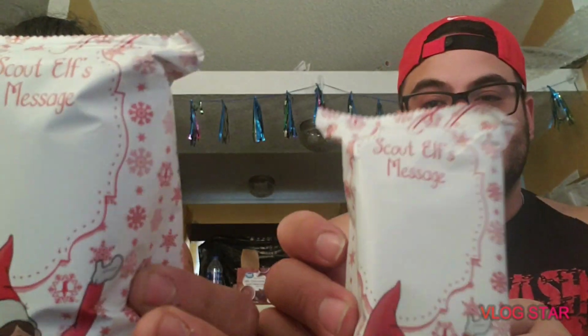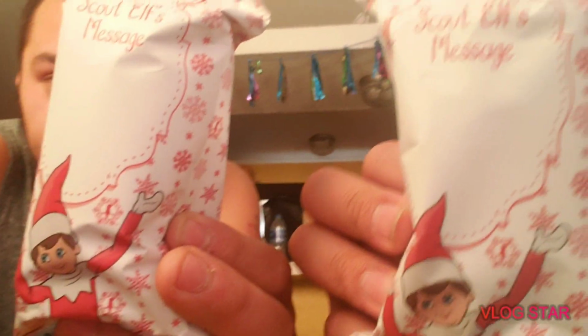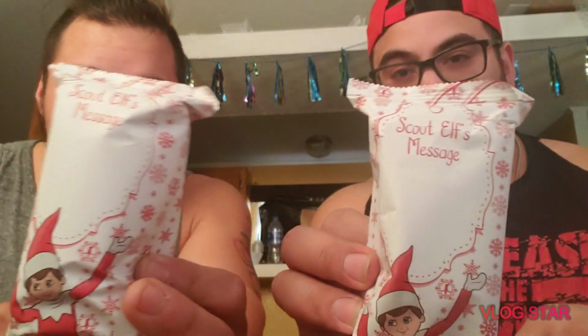Packaging. Wait, which one is it? Show them the packaging. Mess up the camera, my bad. There you go. What it says is Scout Elf's message, and then you're supposed to write a message on there? Yeah, it says your Scout Elf can write a message. Have a great day at school. I'm going to do that. Have a great day at the gym there, bud. It won't focus.